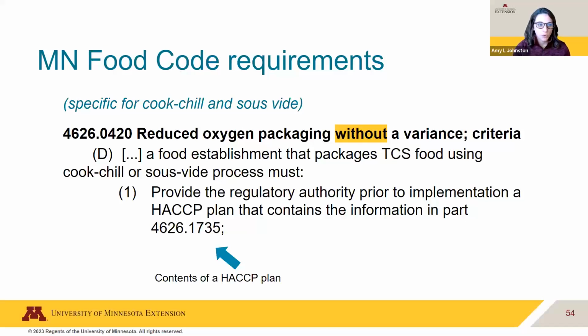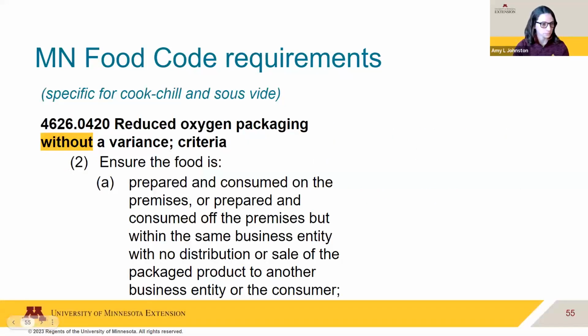So I did make a note on all of these next following slides. So if you look at them later, you'll see that these ones are specific for cook, chill, and sous vide. So for these foods, they must be prepared and consumed within the same business entity. So if a school district has multiple kitchens, you may be able to transport the product to satellite kitchens for final cooking and service. And just make sure to have this discussion with your local health inspector before planning.